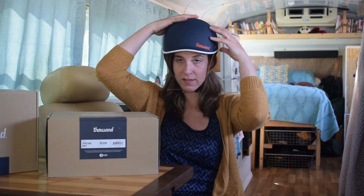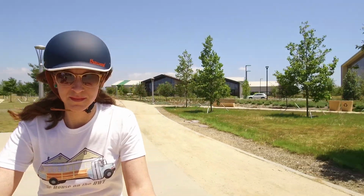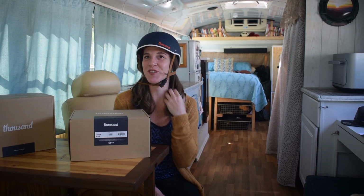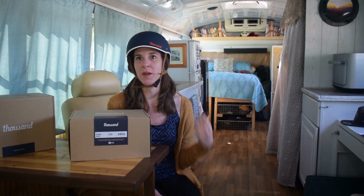It feels great because the vent's really light, but my hair is at a length where sometimes it will go through the V of the straps around my ear and it kind of flies out, and so Richard's had to help me fix it a couple times.